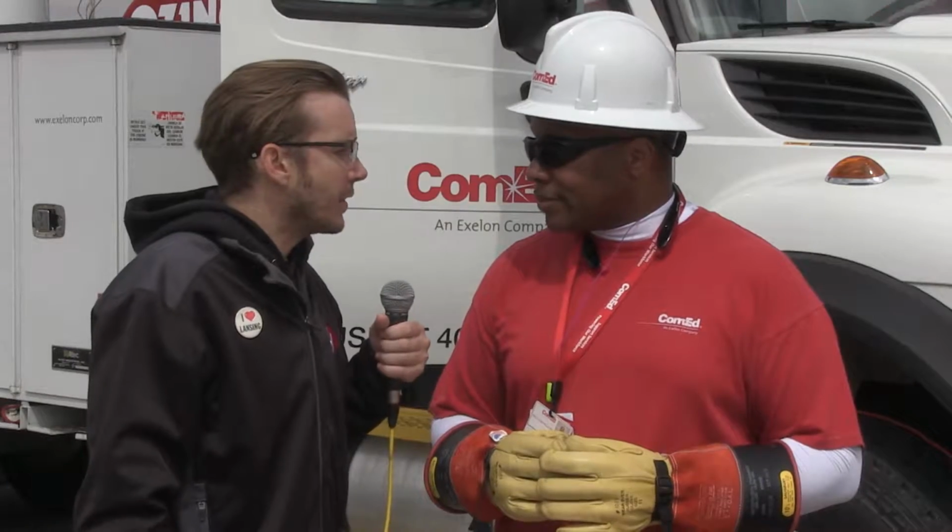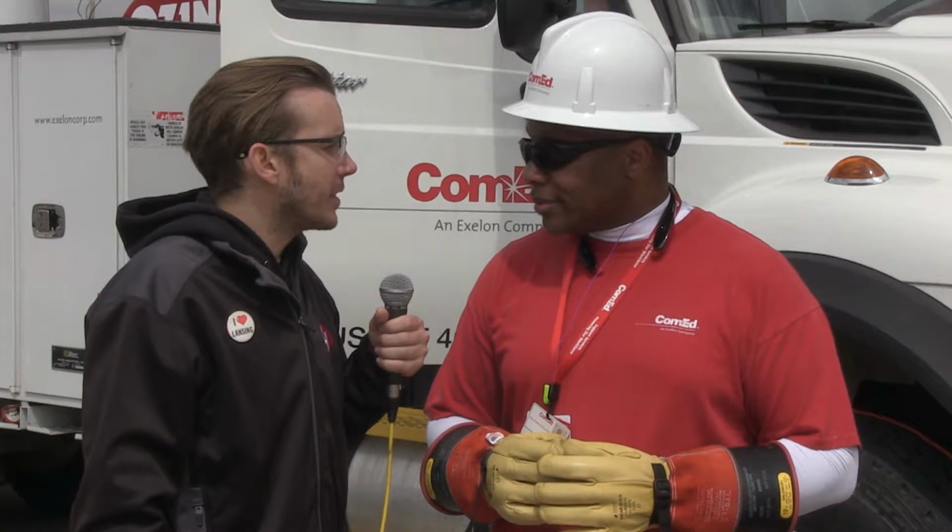And it looks like the kids are getting some fun stuff to be honorary ComEd employees. They're our safety ambassadors, so we bring out the coloring books, the activity books. So it just walks them through a little bit how we produce electricity in ways that they can be safe at all times around electricity.